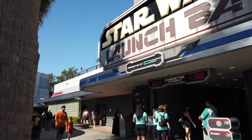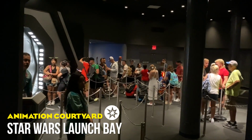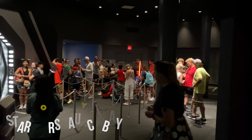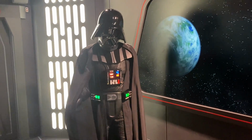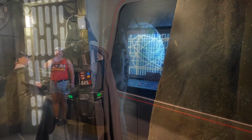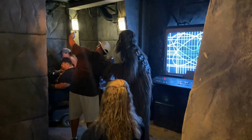This is where you can meet your classic Star Wars characters that you might not find in Galaxy's Edge, like Darth Vader, BB-8, and Chewbacca. So that's the main experience here. There is some memorabilia in the back, and you can see some really cool posters, but that's mainly what you're going to find here at Star Wars Launch Bay. And it's my favorite because Darth Vader's here.